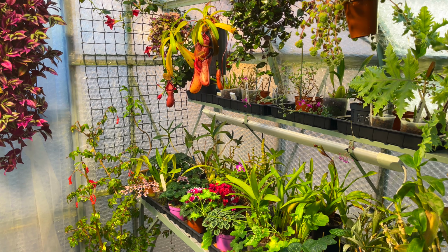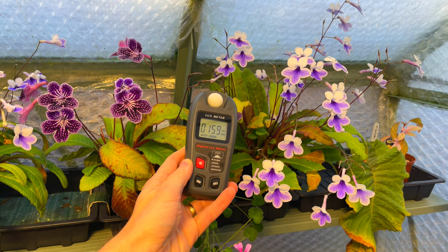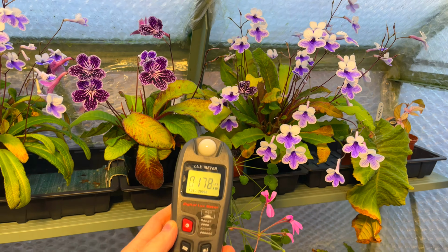And it's only by testing it and actually seeing what the light levels are that I realised how low the light levels are in my greenhouse, despite having grow lights on all the time. So that's mistake number 1.